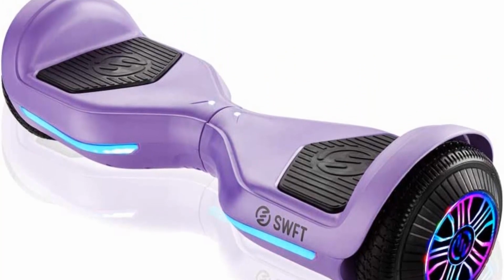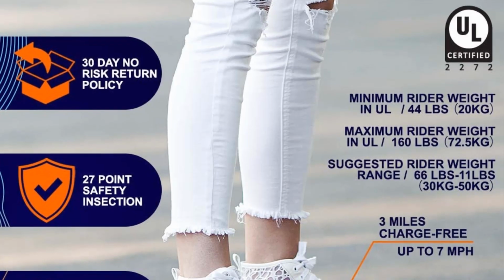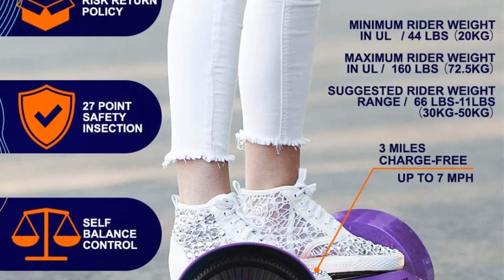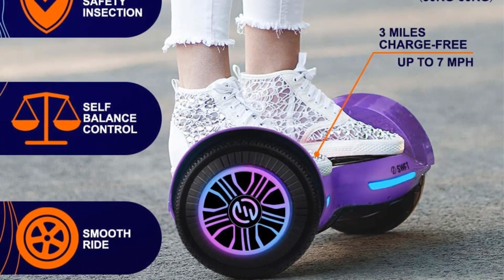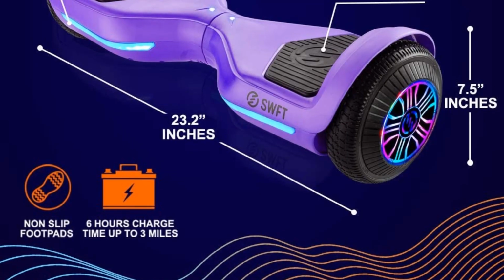Ride SWFT Hoverboard offers a mind-blowing range. This hoverboard can run as long as 3 miles, which needs to be improved because when I rode on it for testing, it just crossed 3 miles and the battery went off. Even its battery is UL certified. Ride SWFT has to work on it.